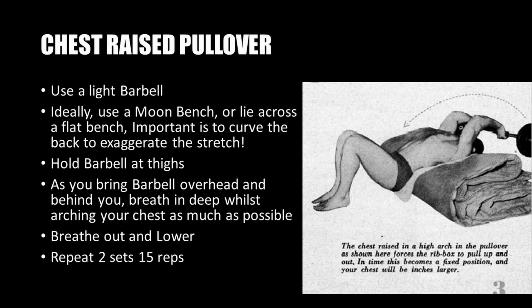The next exercise is the chest raised pullover. You want to use a very light barbell to start off with. And if you have access to it, ideally use a moon bench, or you can lie across a flat bench as it is now commonly performed. The most important thing is to curve or arch the back, that is the whole back, to exaggerate the stretch. This is why the moon bench back in the day was actually invented, but in the golden era, most bodybuilders which didn't have access to the moon bench actually just began doing it across the bench. So that's why it's done like that mostly nowadays, if done at all, that is, because I don't see it performed much in the gyms.